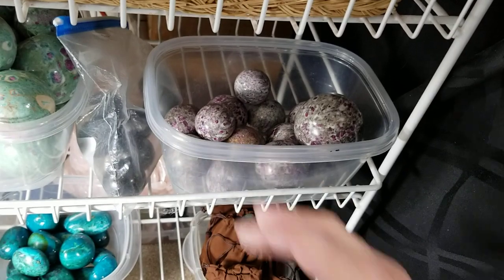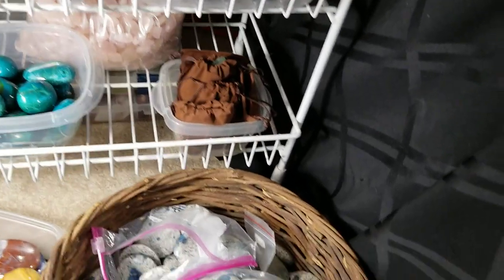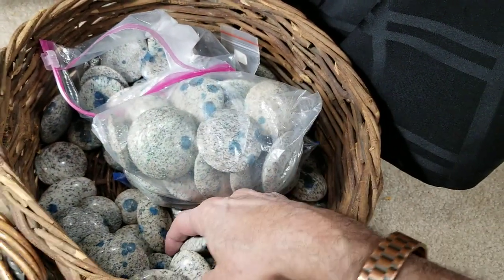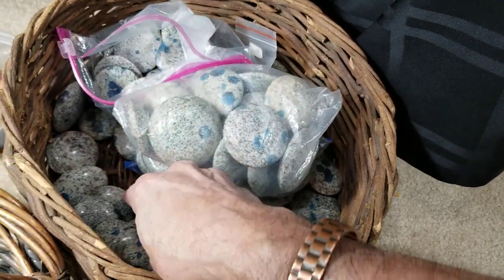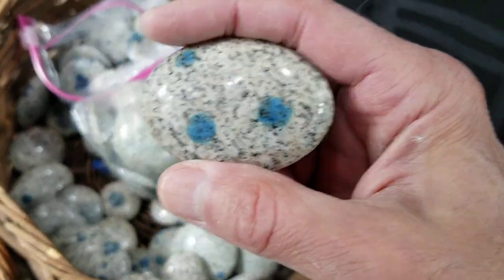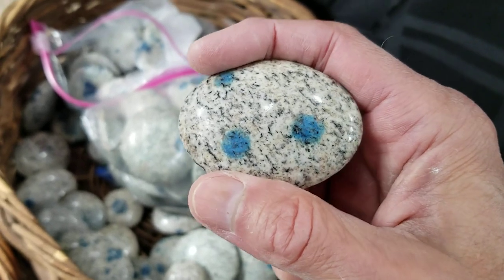And any of this ruby, anything with ruby in it, the ruby will blow up a beautiful bright red color under long wave fluorescent light. This is what's called, online, K2 jasper, but it has nothing to do with jasper. Its official name is ketonite. We call it K2 stone.